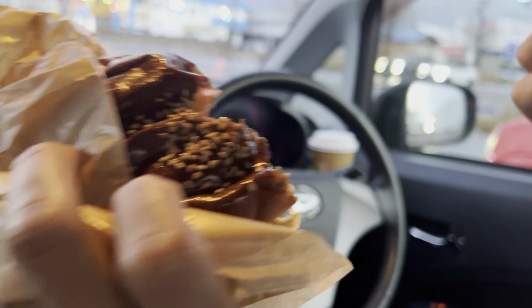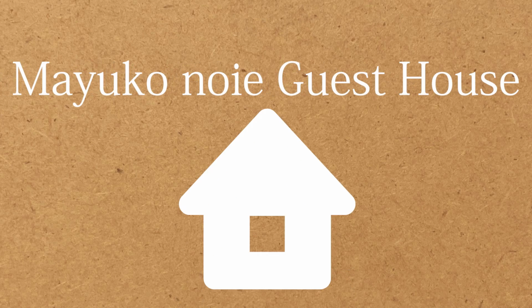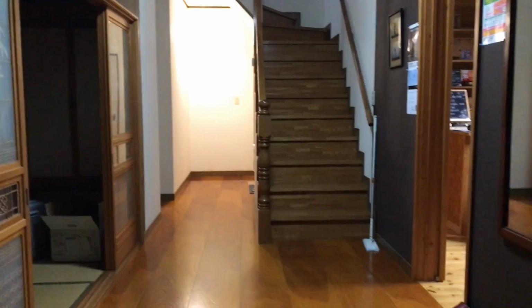While eating a burger in the car, we headed to today's guest house, Mayuko no Ie Guest House. When we returned the car to the rental car shop, the owner Mayuko came to pick us up. She was a very friendly person and we got along well together immediately. Headed to the guest house while listening to the Aomori dialect. Yeah, I'm getting used to listening to it.